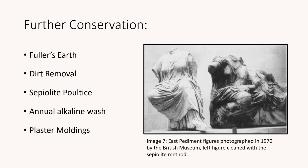Annual alkaline washes also occurred, where a semi-alkaline solution of soft soap, ammonia and water was used to wash the sculptures, and that was rinsed with fresh water. Several plaster molding processes also occurred, where soap would have been applied all over the surface so that the plaster wouldn't stick. This was followed by the plaster application, and once the mold was complete, the plaster would be removed with soap or soap lyes, which is alkaline residue, or strong acid.